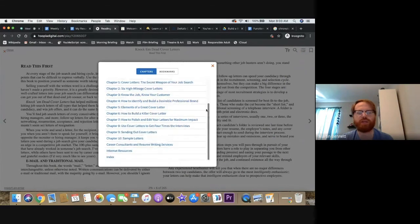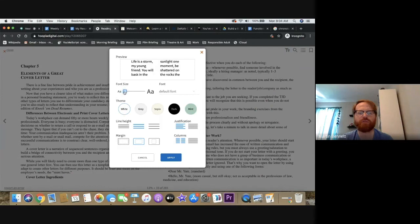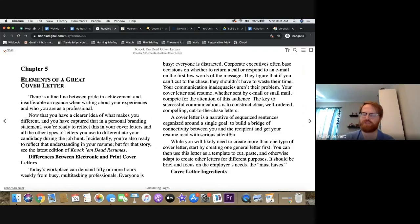And I'm going to skip around to elements of a great cover letter. And it's going to give me information that I might need about differences between electronic and print cover letters. If the page looks too small for you, you can go up here to this T and increase the font size. And see, now it's a little easier to read. So this will go into detail about what you're going to need and everything.